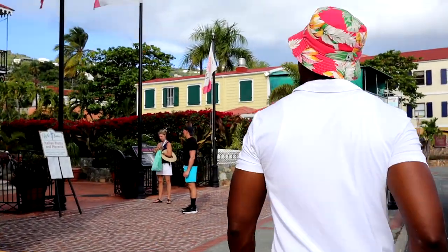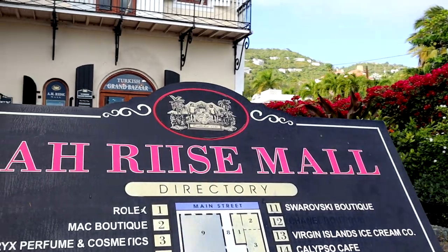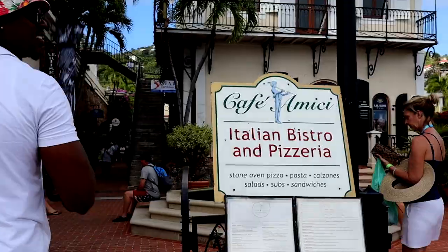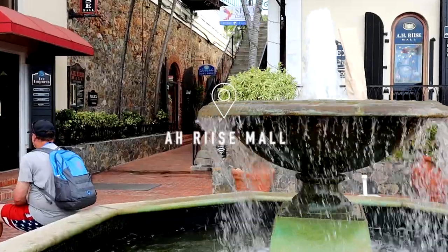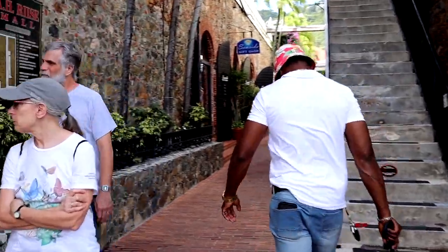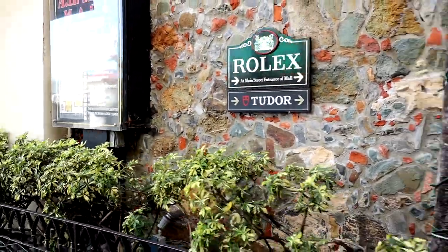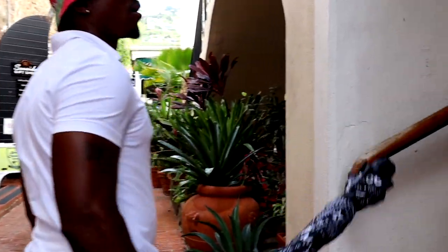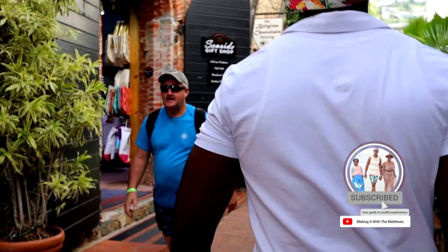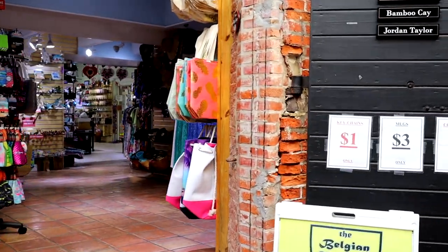Hey, that's a popular one. So for our wedding, this is where we got all of our alcohol. There's a pizzeria. Oh, that's a lamp store. Keychains, mugs.